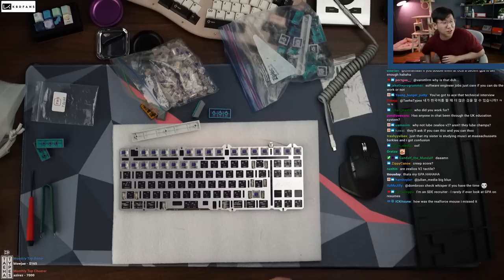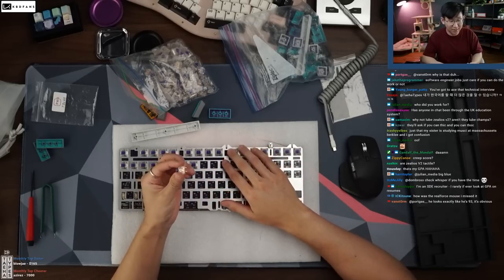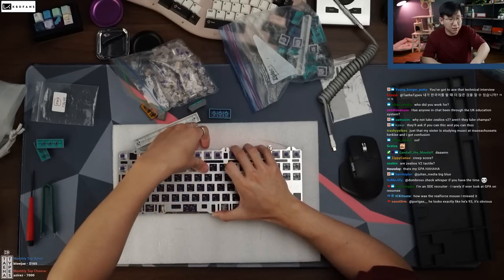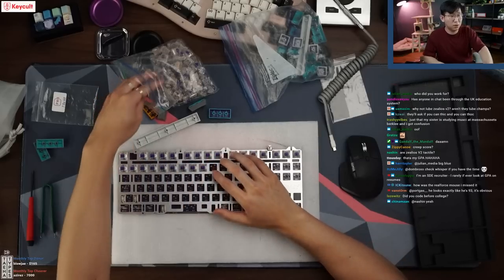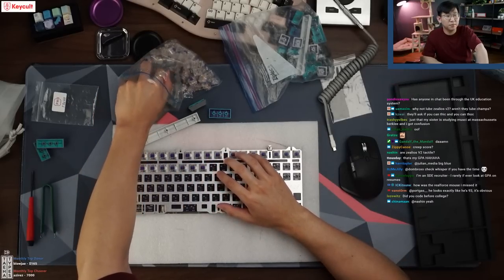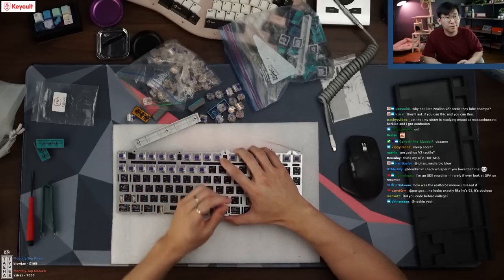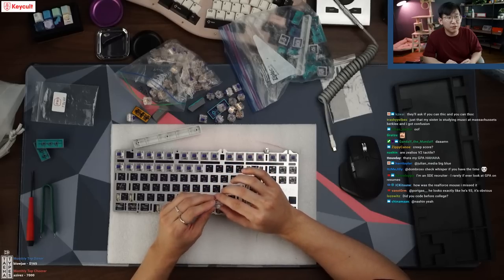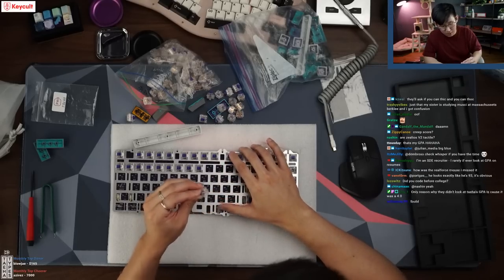Now, if you're trying to go to med school, that's a different story. Like, it depends on your field. It also depends on what you do outside of school. I'm an SDE recruiter. I rarely, if ever, look at GPA on resumes. There you go.